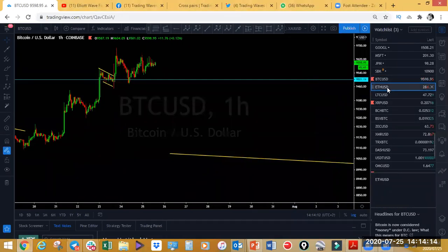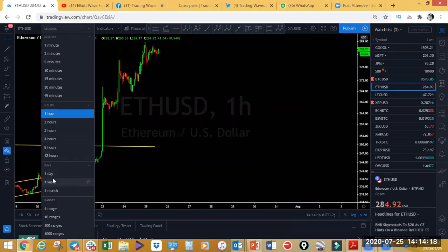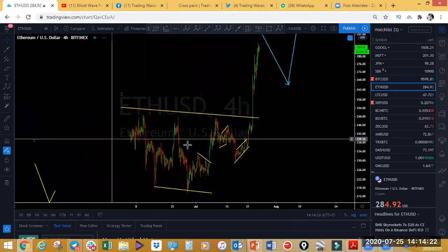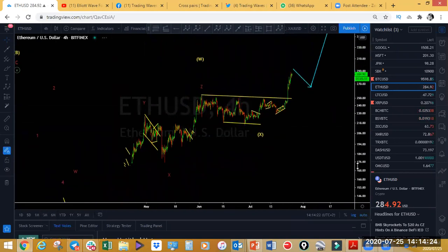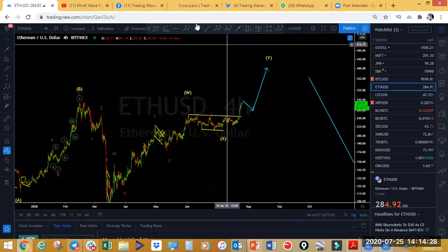So let's look at the rest of the cryptocurrencies. Let's look at Ethereum. Let's go to the 4 hour. Ethereum has also broken out. Let's look at the 4 hour here. Are these the breaks that we have been looking for? The structure that you see is what we are looking for on Ethereum.